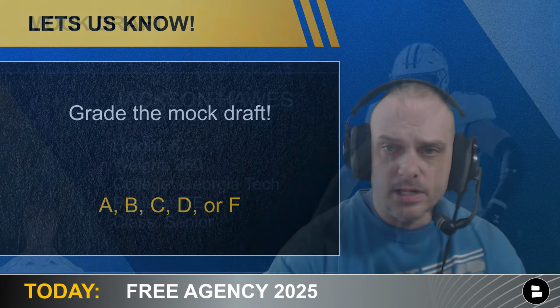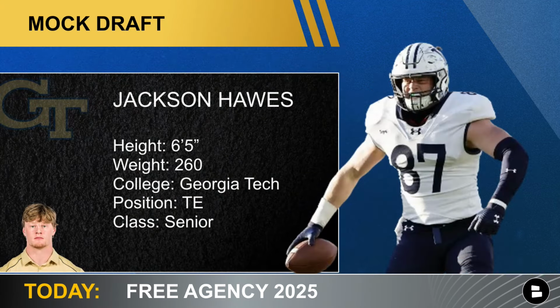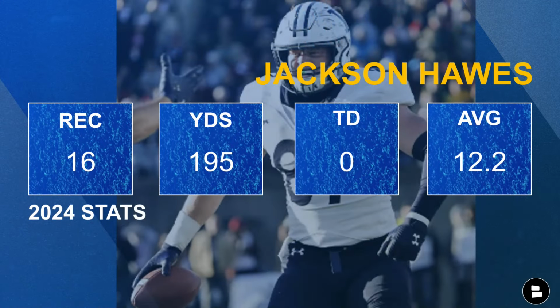In round 7, we are going with Jackson Hayes, tight end out of Georgia Tech, 216 pounds, 6'5", senior there. This guy right now, he's got some clunky hands. 16 receptions, 195 yards, 12.2. Hasn't done a lot. He can block. That's good. This is a developmental tight end.